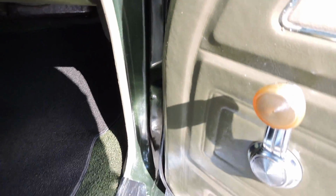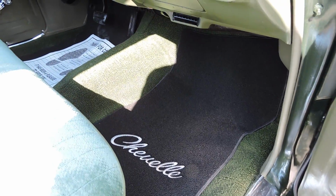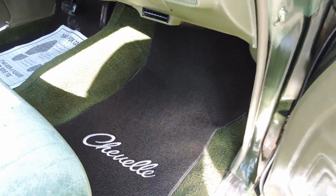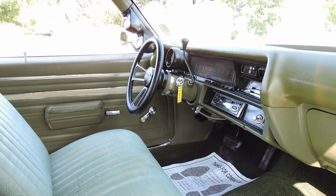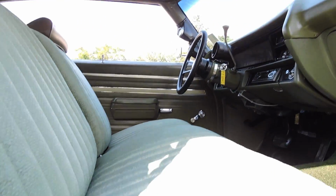But all the door jamb looks nice. The body by Fisher still looks great. Carpet looks good. It's got a new Chevelle mat in the trunk, a real nice one. It's also got the nice floor mats. Dash pad looks good. Previous owner put a new steering wheel on it. I think we might have the original wheel. I think he sent that back along with it.